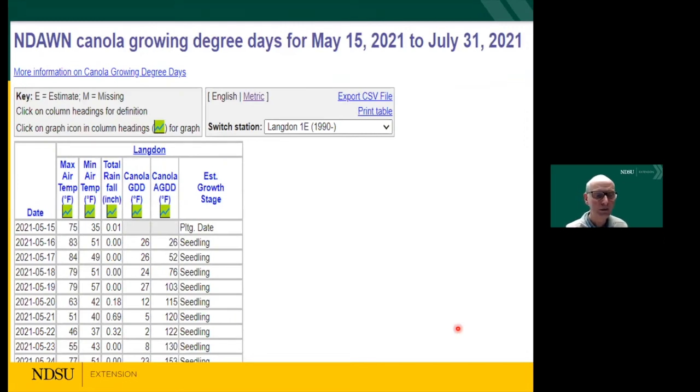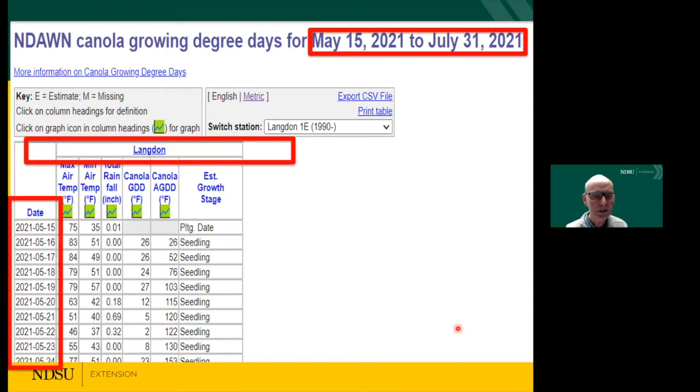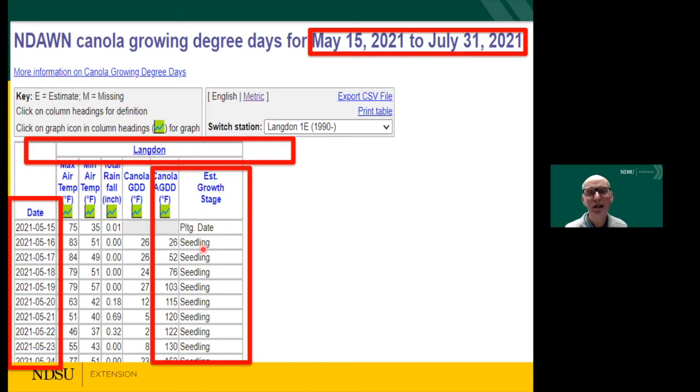It will give the actual date that you are looking at. It gives you the location. It gives you the day that the growing degree days were reported. Now, I'm using here a historic document of what happened, but during the growing year, you can do this and you can follow how many growing degrees you already have. And then it will give the estimated growth stage for the day that you are looking at this tool. I'm looking at it from this year going back.